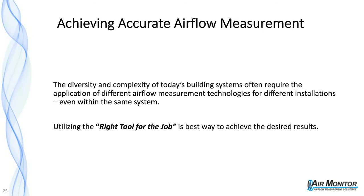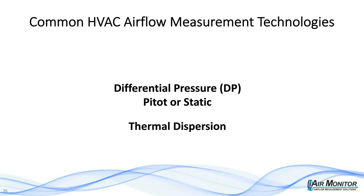What Barry's given us is a great rundown on why accurate outdoor air measurements are required. Now what we're tasked with is how to do it. How to achieve accurate outdoor air measurement. There are many different instruments and technologies on the marketplace. All of them have their own merit. But the common problem is misapplication of those available technologies, and the results can be very poor on outdoor air measurement. So it's imperative to select a technology that addresses all the unique challenges that are encountered. I'm going to start with the two most common technologies that we find in HVAC airflow today, and those are differential pressure and thermal dispersion.